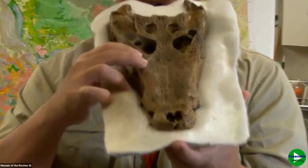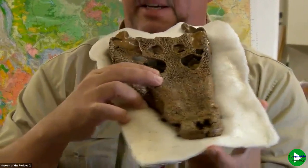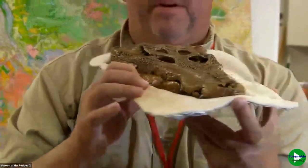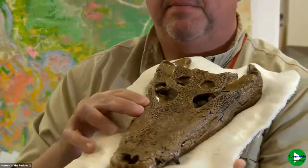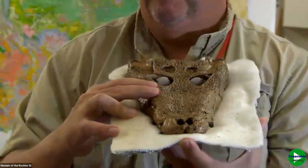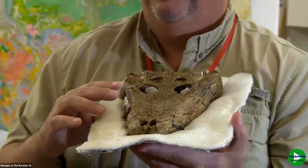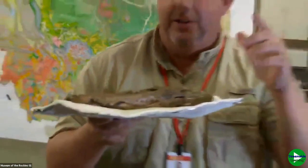All right, can everybody see it? You're looking at the top of it. These openings here are the eyes. So a side view here. Got some big teeth. Any guesses as to what we're looking at? Alligator. Okay, anyone else? Crocodile. Okay. For those of you who answered crocodile or alligator, you're basically right on the money.